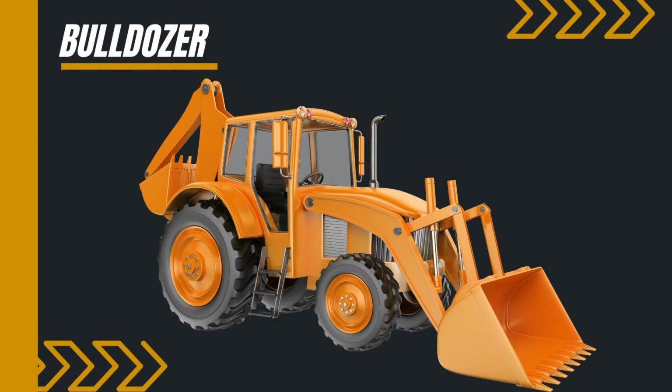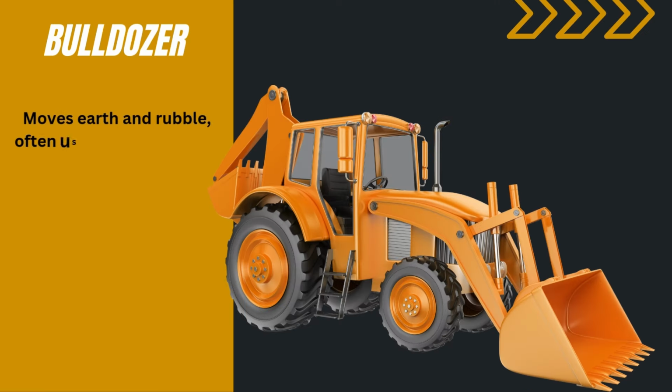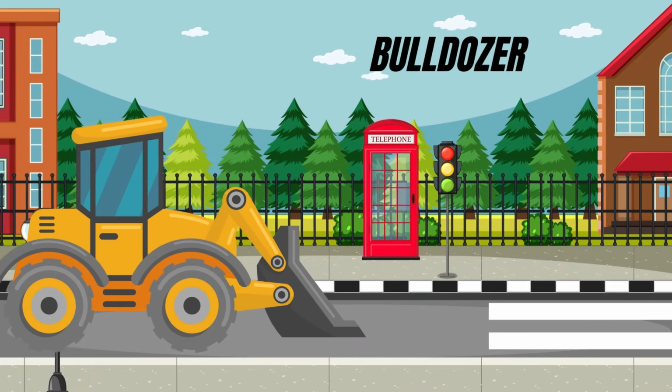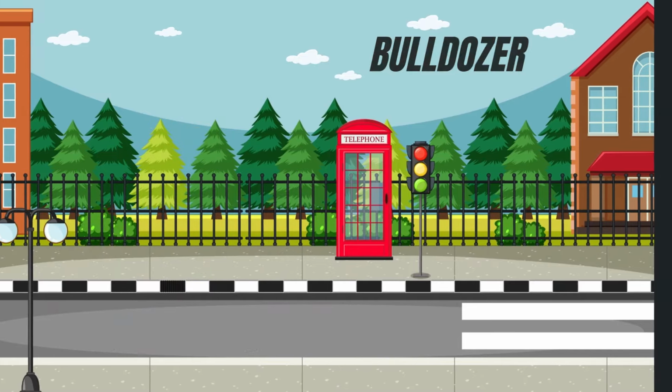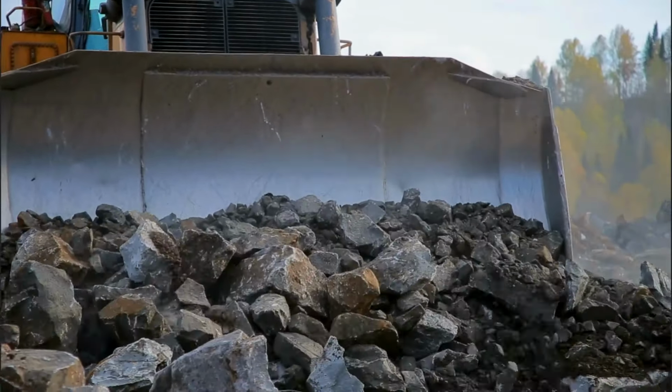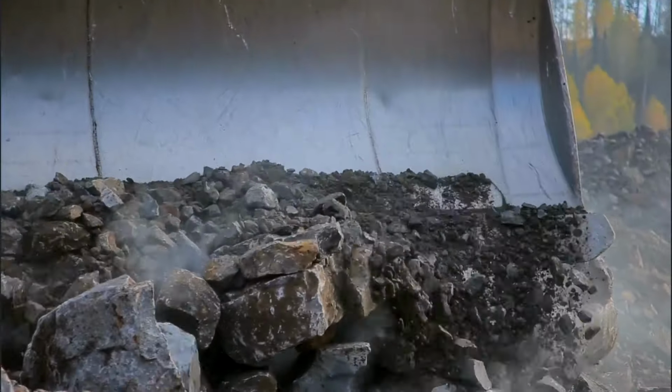Bulldozer. Bulldozer helps to move earth and rubble, often used in construction. Bulldozers are used for shallow digging and ditching, spreading soil dumped from trucks, rough grading, removing trees, stumps, and boulders, and cleaning and leveling around loading equipment.